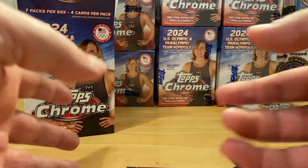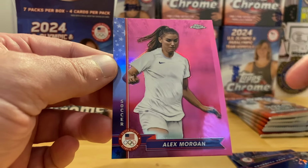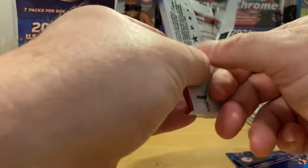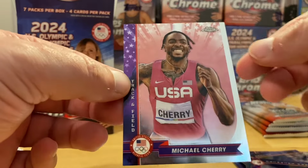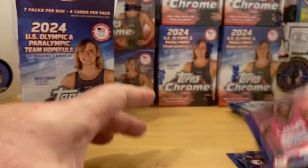Very cool. And we have our second one, which I think is interesting. We got Alex Morgan base in the first box. This is the pink. I do not believe that she's on the team. I think most of the team this year is all new. And again, it's pinks in the first two, just like the last box. Not that it matters. All right, we have Michael Cherry, track and field. He's fast. Let's see, from Chesapeake, Virginia, Michael Cherry.